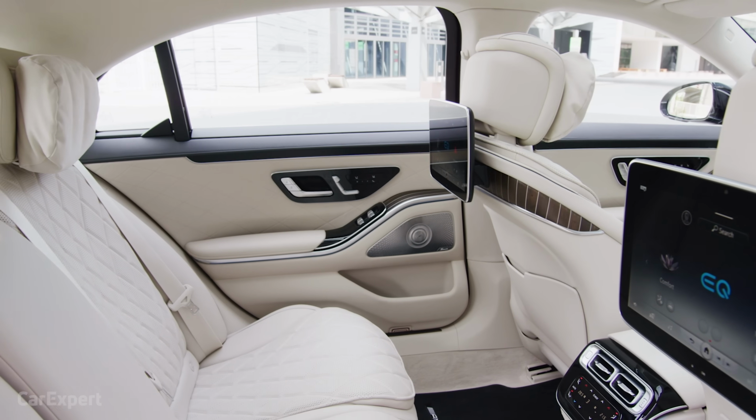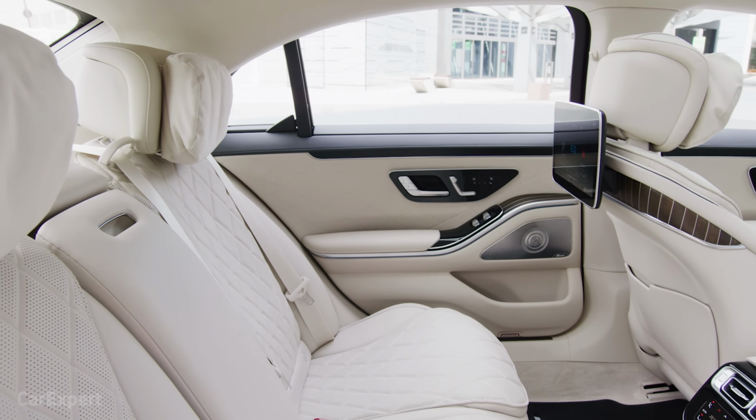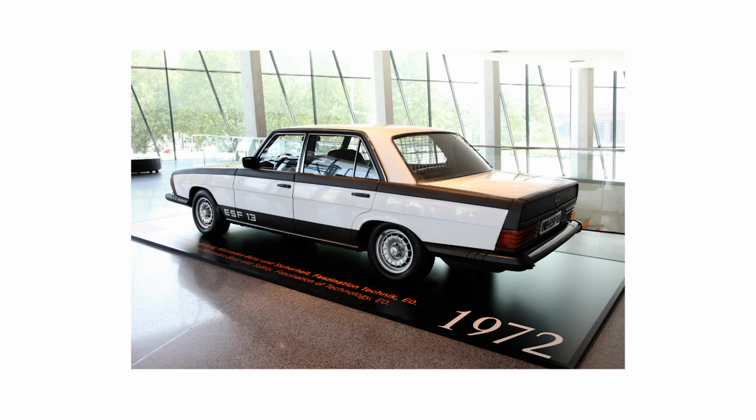So any chance you get to increase the padding and reduce the amount of velocity a person has as they fly around the cabin, the better. Now, where does all this come about? Well, it's ESF. It's the Experimental Safety Vehicle. Mercedes-Benz has generations of these cars from the early 70s that demonstrate safety features the company is testing.